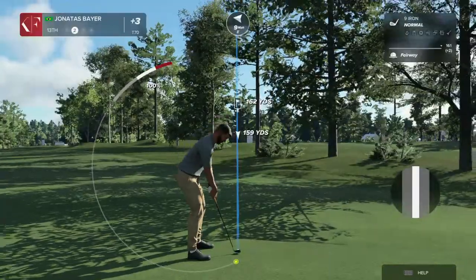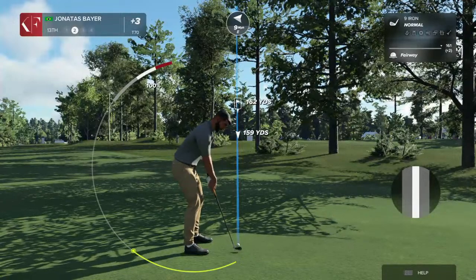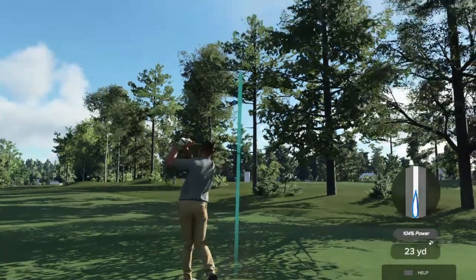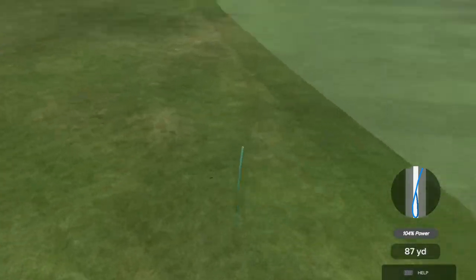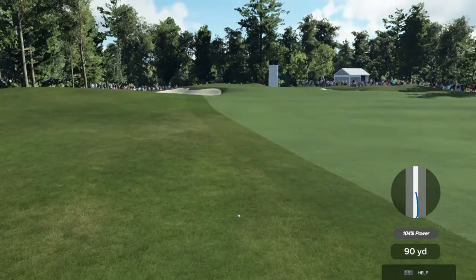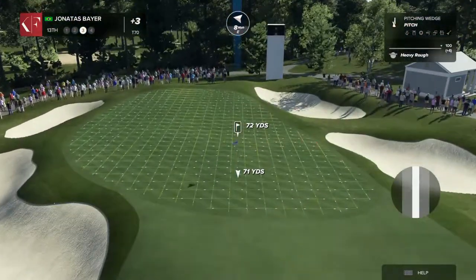Sitting at 3 over par. Going with the 9-iron, I think. Oh, caught up in some branches. No, that's not the shot they wanted. Getting ready to play their third.